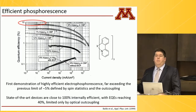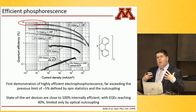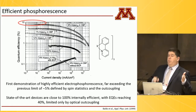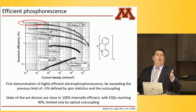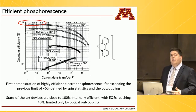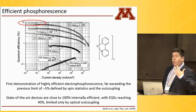And you're only limited by your ability to outcouple those emitted photons, right? So to go from a point where only 1% of your injected carriers are committed to photons to the point where now effectively every single one is converted to a photon was a significant advance, and really the required advance that had to occur in order to make this technology one that could be suitable for real applications.